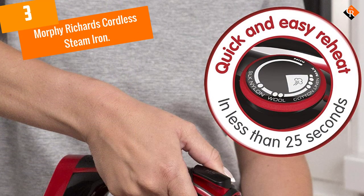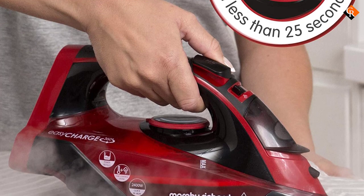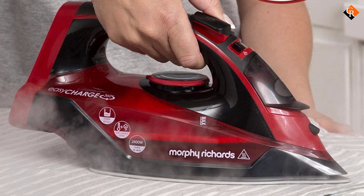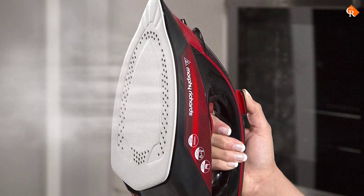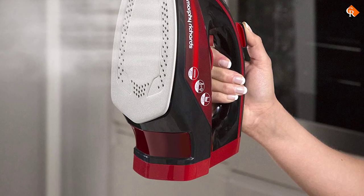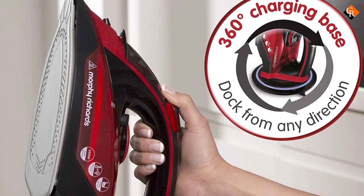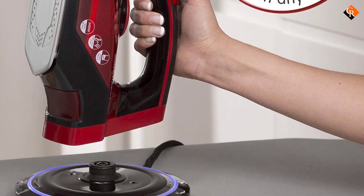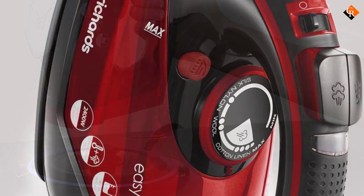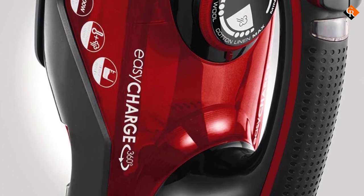At number 3, we have the Morphy Richards Cordless Steam Iron. This vapor ironing machine is from a popular brand called Morphy Richards. The cordless iron has a stylish look and design which makes the product attractive. At the same time, it has interesting features that make it a very well-known product. Though it is a cordless machine, it does not lack in terms of performance. This is one of the best ironing sets that you can get at a great price.